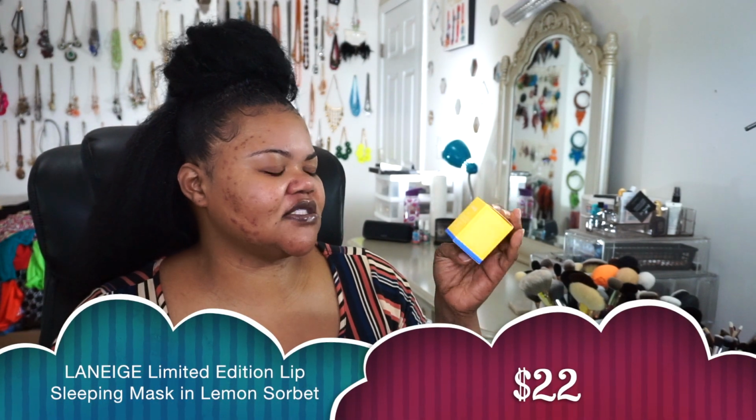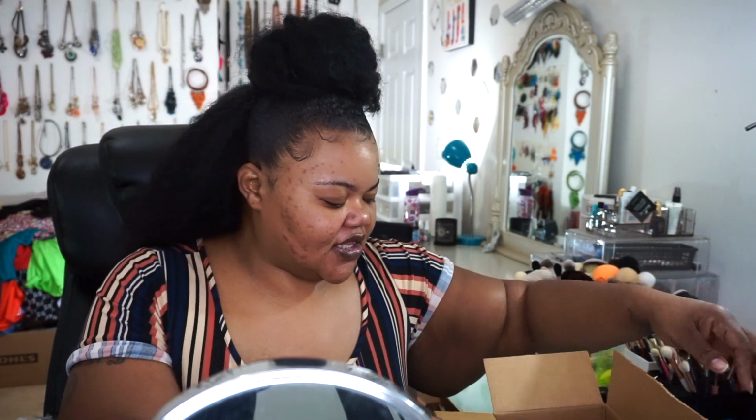That's what I ordered online at Sephora. Same day I was ordering that foundation online at Sephora, LANEIGE had dropped their new sleeping mask in a lemon sorbet. What I have on my lips right now, these are my absolute favorite lip masks when it comes to that. And it doesn't really have a lemon scent or lemon taste, but from time to time when you first put it on, you can smell the lemon, so it wasn't too strong. So I really did like that.